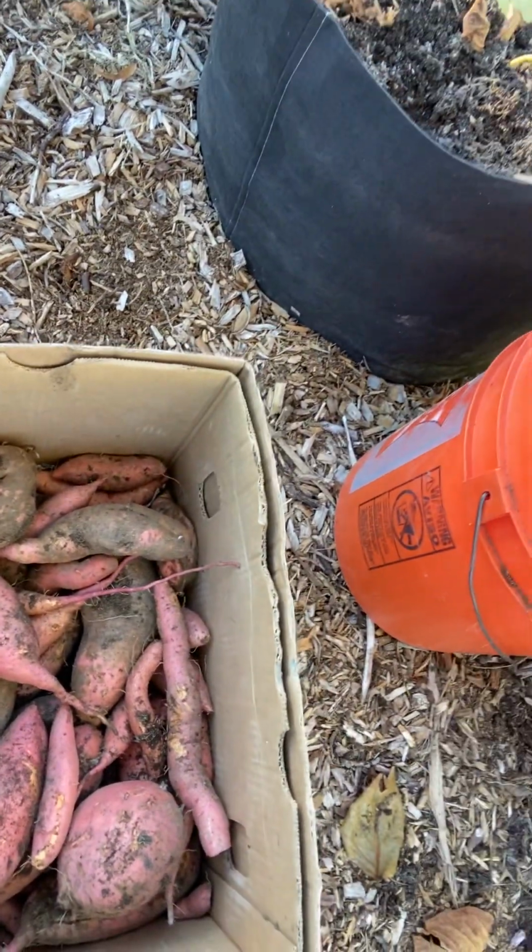Will it feed me all winter? No, but is it going to be awesome? And am I going to have homegrown yams for Thanksgiving? You betcha. So I'm going to wrap that up.